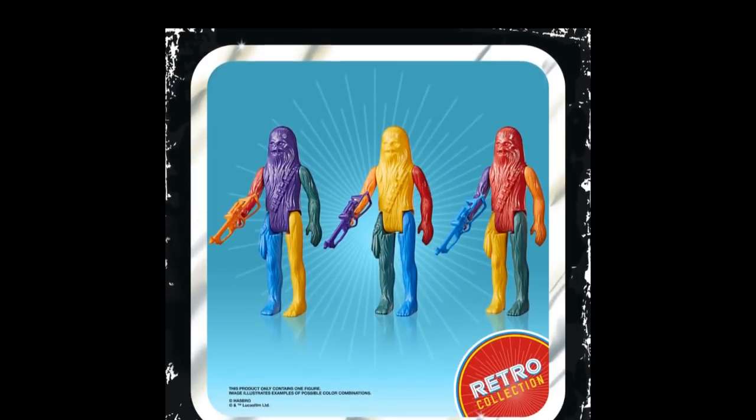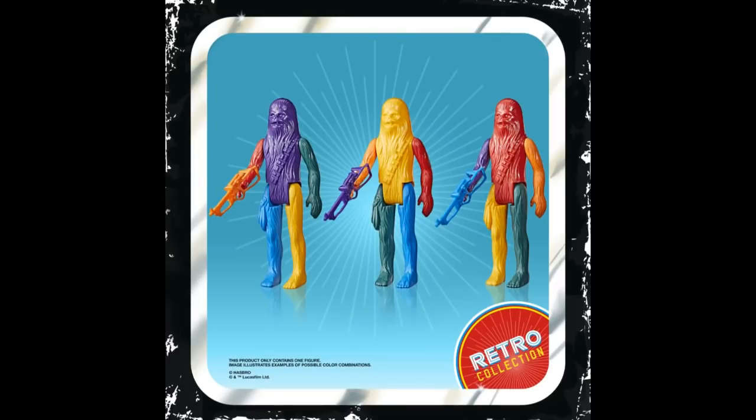So, Retro Collection Chewbacca. All the different colors on the Chewbacca. This is kind of what they do with the prototype. So, they use whatever color of plastics around, they inject it, and just test the mold. So, with this, I have to say, if I see it, I'll get it. If I don't, I won't. I'm not really super after it.